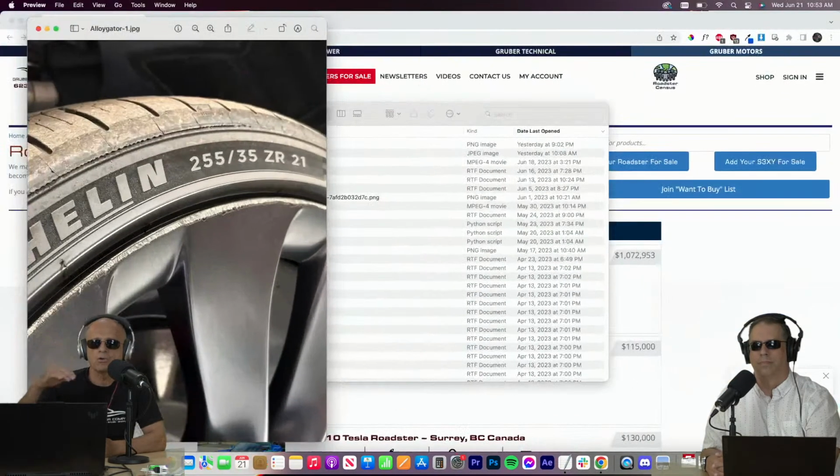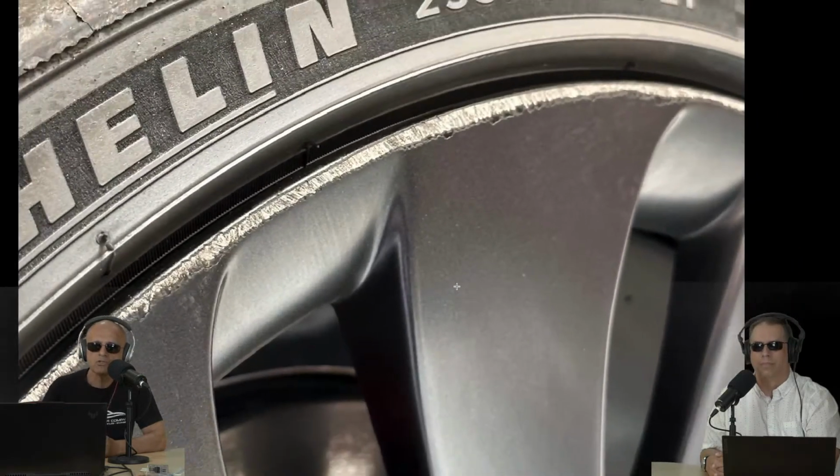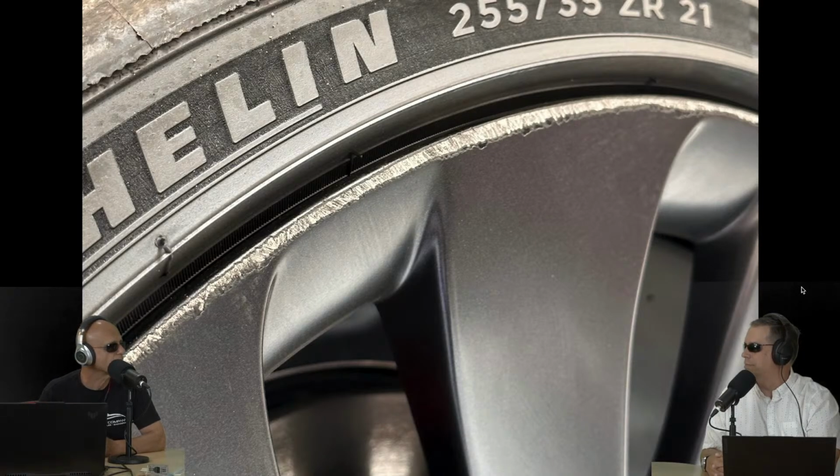And of course, you can color coordinate. If you've got a red car, you can go red or get alternating colors. But if you notice, there's some damage on this wheel. It would cost you a lot of money to fix this wheel. By putting an Alloygator solution on this wheel, it covers up the imperfection and protects it from there on out. So this is a great product. We've begun using it on Model S's. I think we have our first Roadster application this week. Oh, good. For that product.